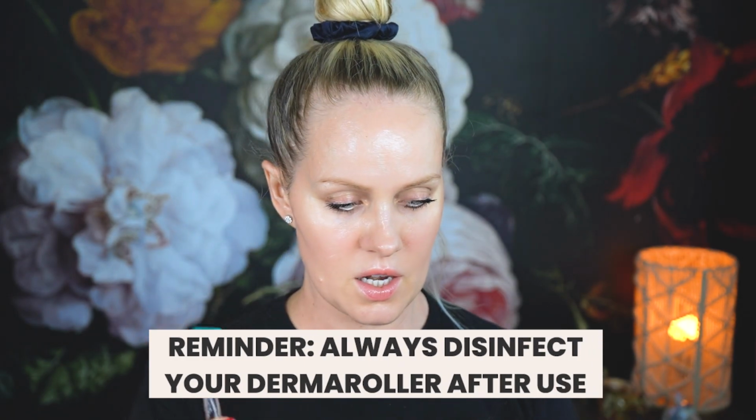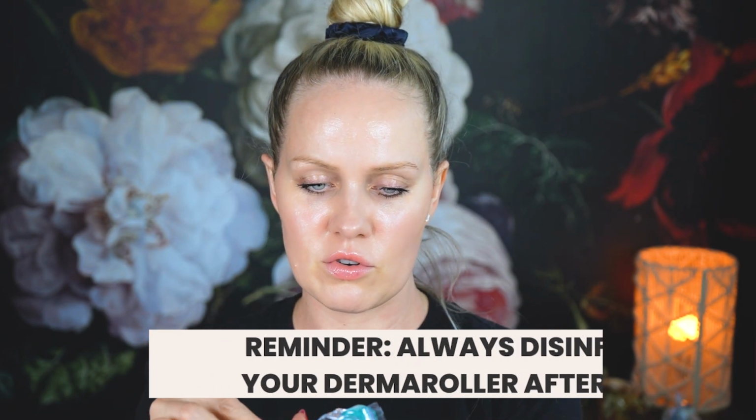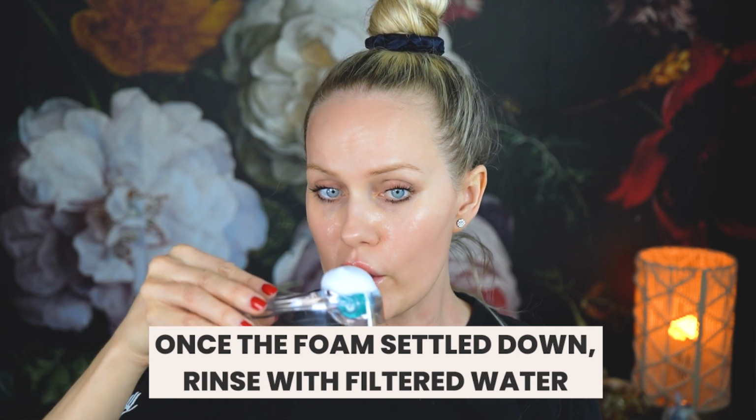That should be enough. Now I disinfect the dermaroller by adding that in the case. A few pumps. Once this goes down, I'm going to rinse with filtered water and just leave it on the counter to dry like that. I'm using it after. If you don't have money, guys, totally okay, just use the dermaroller.